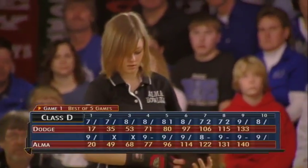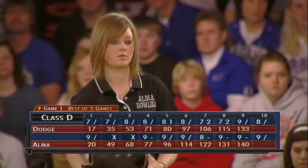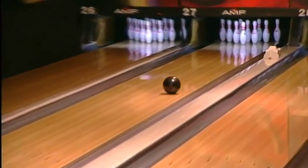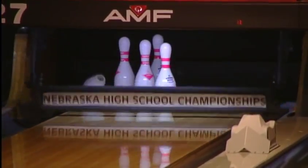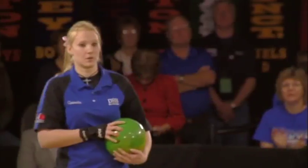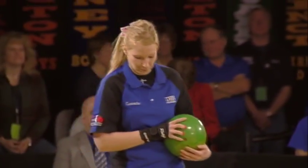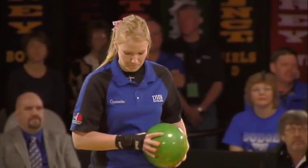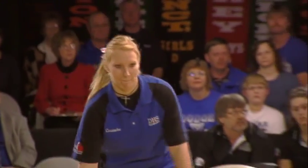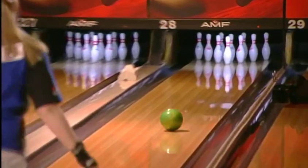Best 3 out of 5 today. We've seen teams come back from 2-0 deficits to win state championships, so you just need to regroup. That's a winner right there. 6 pins is enough. That'll do it. So 156, the score for Alma in game number 1, and they will take the first one from Dodge, as Cassandra Likas finishes up for the Pirates.